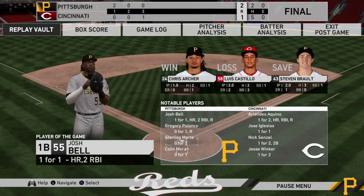Here now is our final line score this afternoon. First for the victorious Pirates, 2 runs on just 2 hits. No errors. They left 2 men on base.